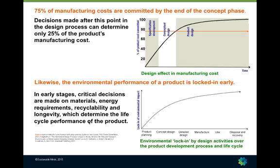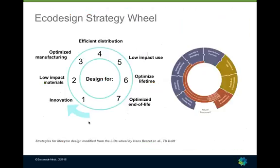And once we get out of concept design into detailed design, it's much more expensive to make changes later, once the manufacturer knows what they're already making. So the ability to be able to make informed decisions early on is critical.